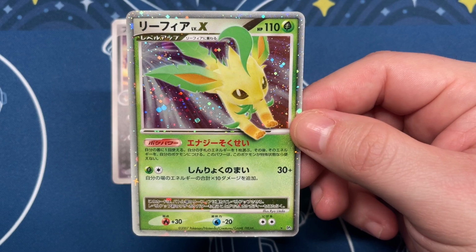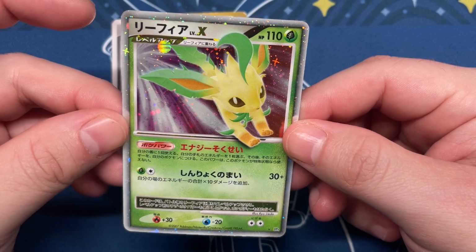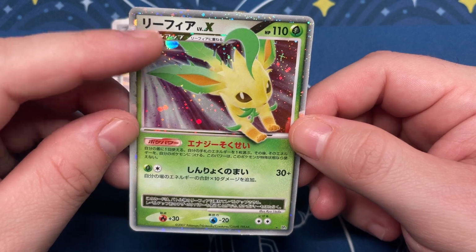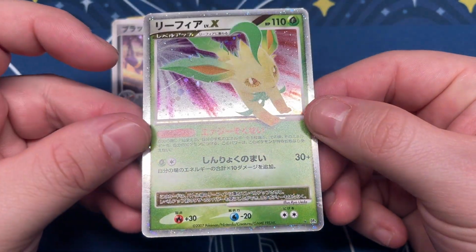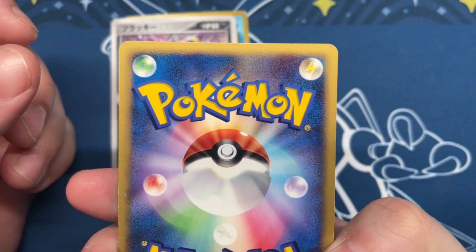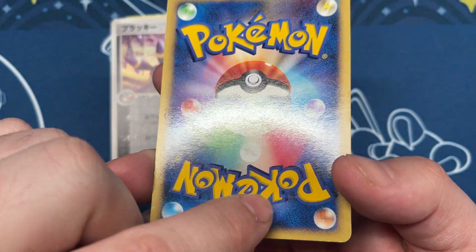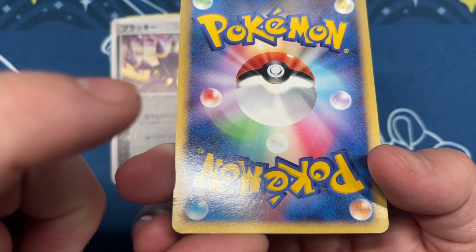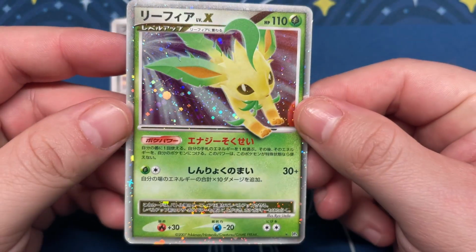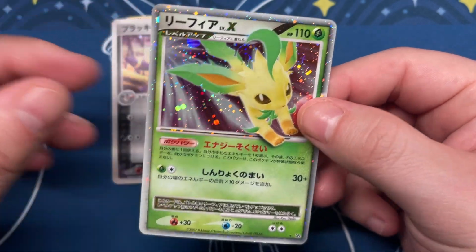We have Leafeon Level X. This one in moderately played condition. This one has a crazy big orb on it. I think the bidding on this thing is up to like $20 or something already. I would assume probably because of that. A little bit of scratching on this thing on the front. Little something here. Again, this is moderately played. Back. Got like, this isn't like a crease ring. This is like a smudge or a scuff. Yeah, going across there. I don't know what happened here, but yeah, not a bad looking copy overall, but we went with moderately played on this one. Again, that orb is just crazy big. It's a big old boy.